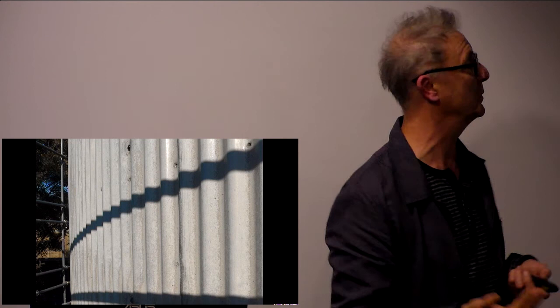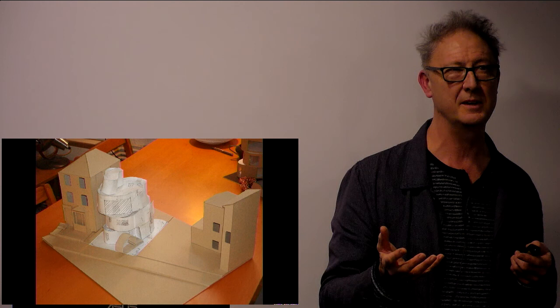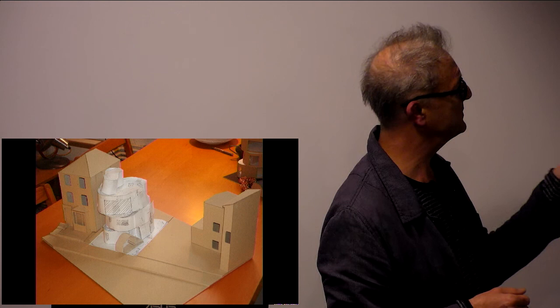So just going back to the other thing we liked about the corrugated casting of the concrete, going back to Eric Satie, the idea that the end finished material could be quite ambiguous. You'd be looking in the street at this building and wondering whether it was concrete, whether it was steel, and what it might be made of. This is one of the early models made of bits of paper wrapped around.